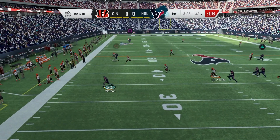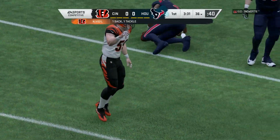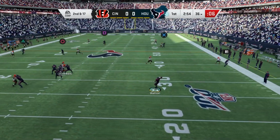Now Watson. The Bengal pressure gets him that time. Down he goes. Throwing on 2nd and long. Watson.